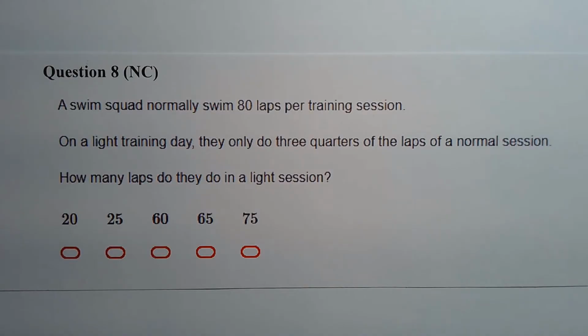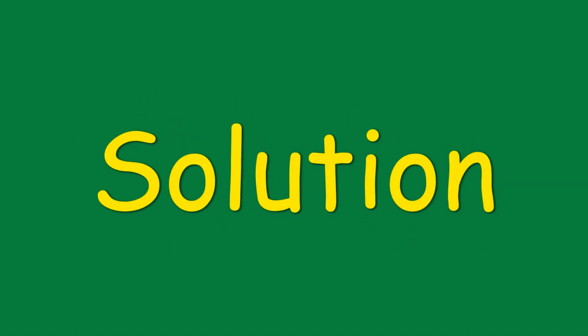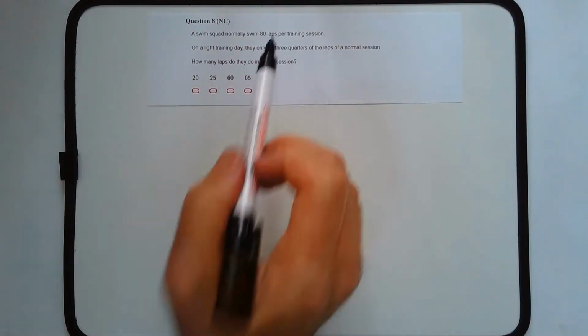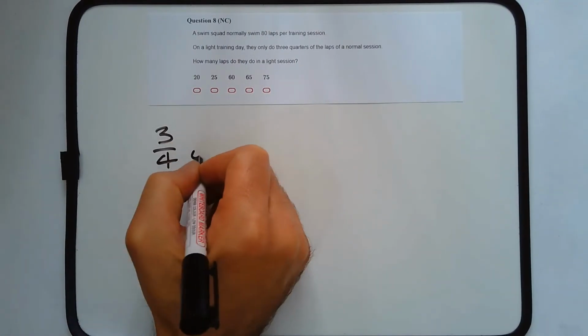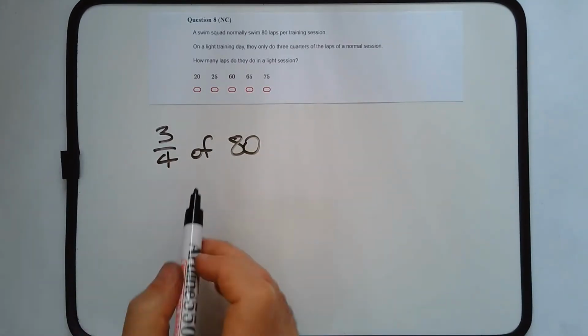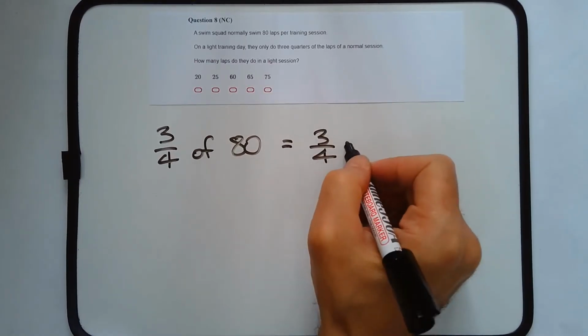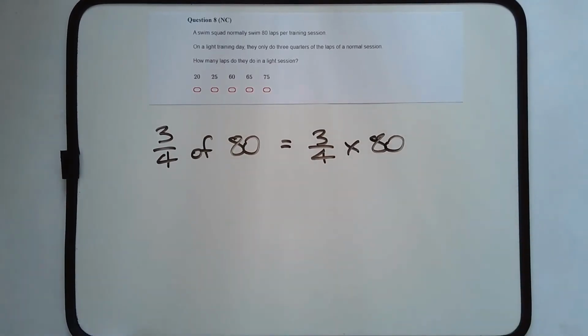Question 8. Non-calculator. A swim squad normally swims 80 laps per training session. On a light training day, they only do 3/4 of the laps of a normal session. How many laps do they do in a light session? A light training day is 3/4 of 80 laps. So I'm going to write that down. Now the word "of" can be replaced with the multiplication symbol. So we need to work out what 3/4 multiplied by 80 is.